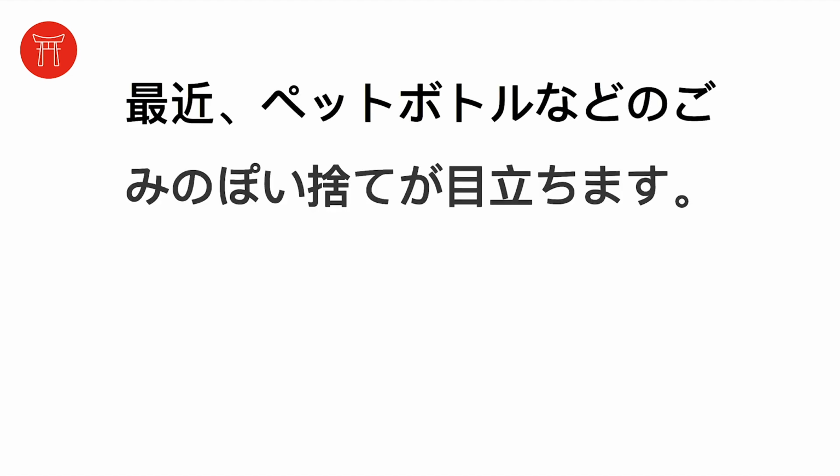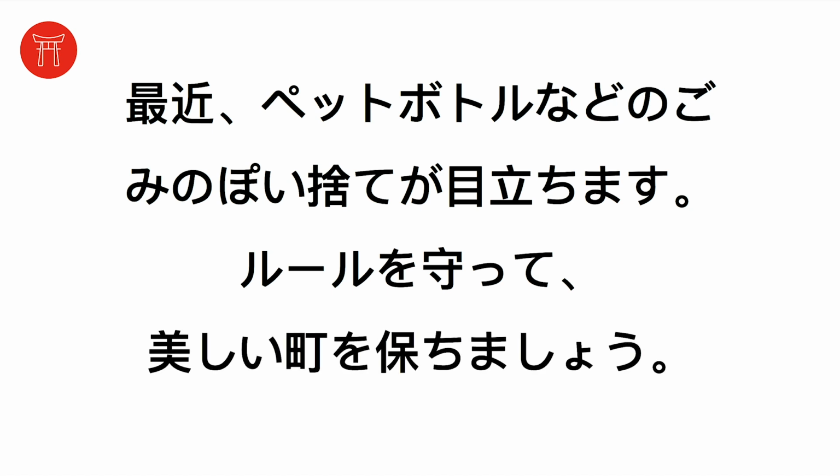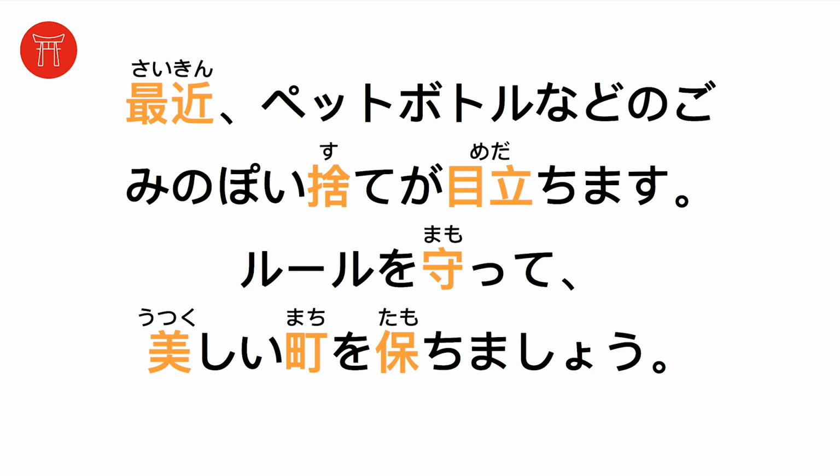Now that we've covered everything you need to know about hiragana and katakana, let's read through our example message together. We haven't covered kanji or Chinese characters yet, so we'll add hiragana next to each kanji. We'll go slowly so you can follow along. Ready?